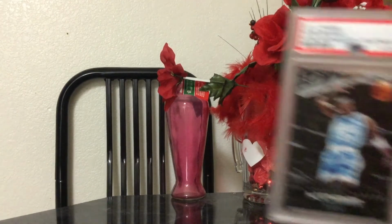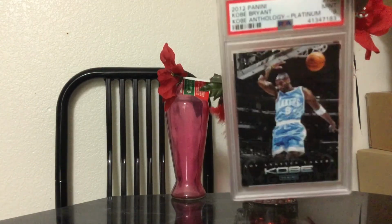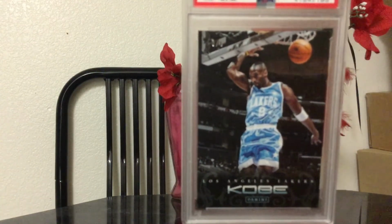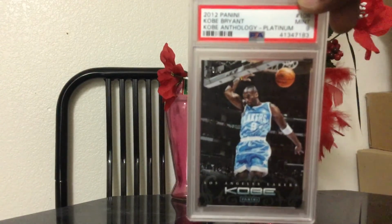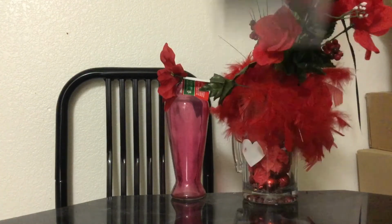This is another one that I pulled, which is pretty rare. This is a Kobe Bryant Anthology. This is like the platinum edition. This one is number, if I can get this close enough, 3 out of 8. So yeah, that was a pretty hard pull. And that one's got a PSA 9.